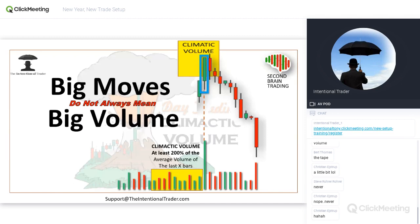A lot of people think that if price moves a long way, that's climactic volume, or if price doesn't move very far, there is no climactic volume. That's not true at all. It's all relative. So we have climactic volume here.